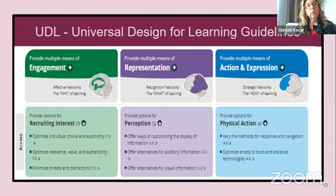Okay, so it has three main principles, namely providing multiple means of engagement, multiple means of representation, and multiple means of action and expression.